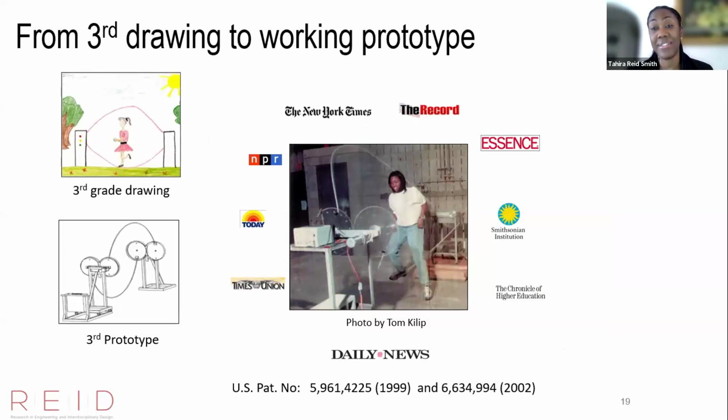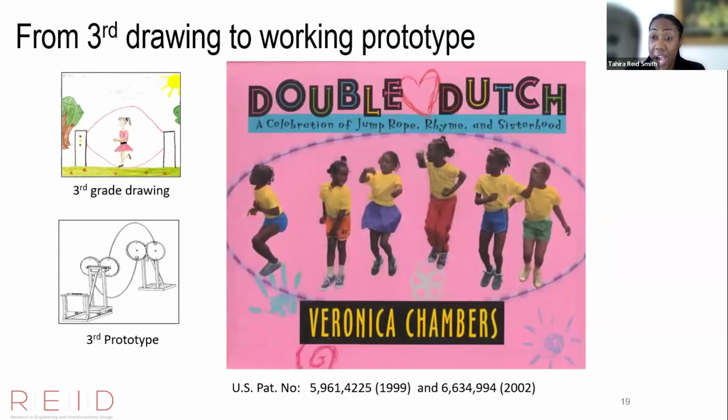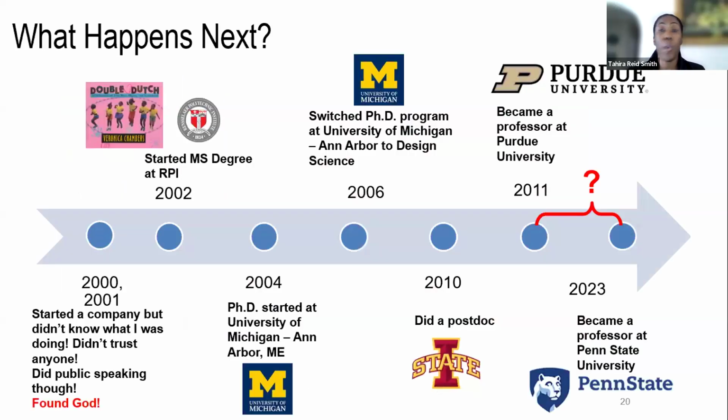Got 2 patents. Got 2 patents for these ideas, for the idea and an improvement on it. Yet there will be another one coming forward. And I even got featured in this children's book. There's a chapter called To Hear or Read Ben Franklin's Answer to Double Dutch. It just goes on and on and on. And so what happens next, right? I go on and I get a master's degree. I start a PhD. I do a postdoc. I become a professor. All of that stuff happens, okay?